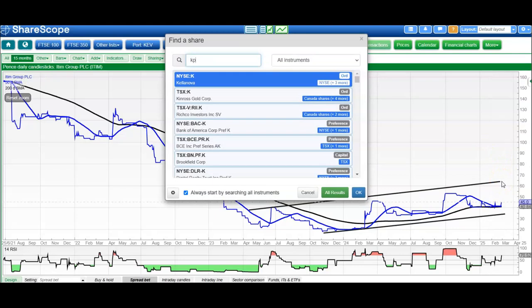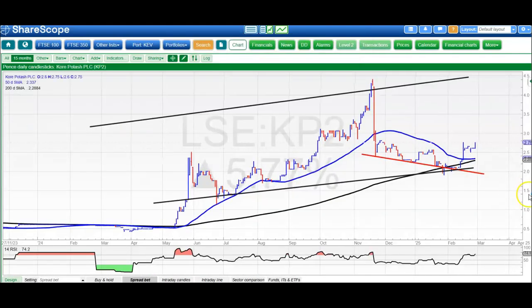Although potash can be a bit of an elephant's graveyard for investors, we've got a nice technical setup here at Core Potash with the bull flag there above a rising 50 and 200-day moving averages. Top of the range and top of the channel there, 4.5 pence. We're looking for that by the end of next month, while we remain above the 50-day line at 2.3 pence.